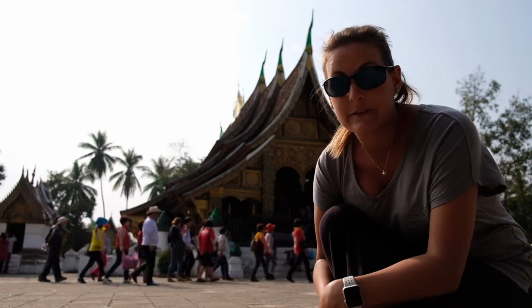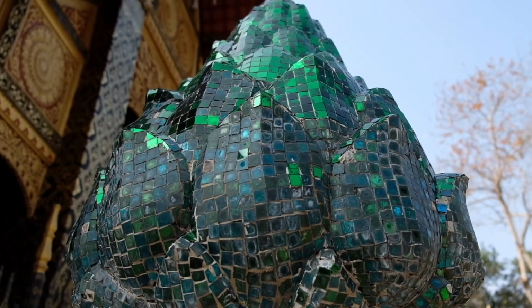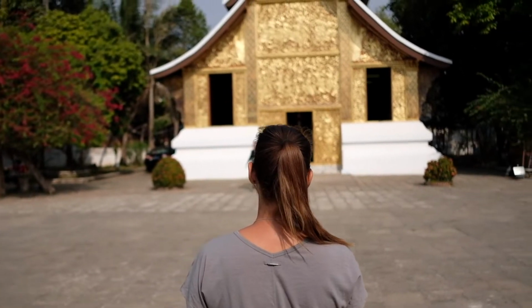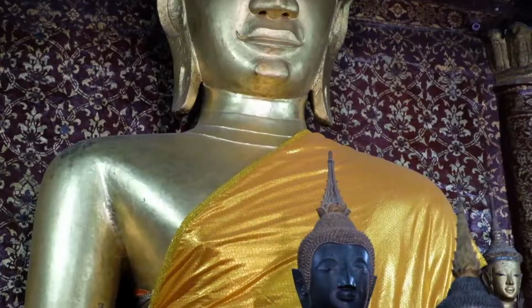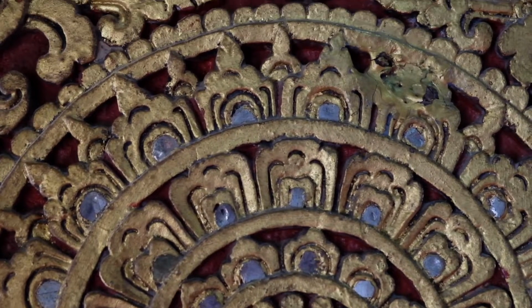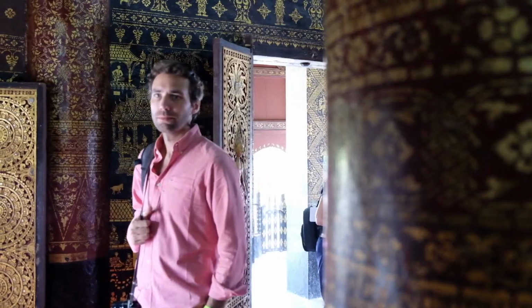Really quiet when we arrived, and then the tour group started turning up, which is a bit of a shame. This Wat is actually built on the site of a 1560s chapel, which I guess is again from the colonial era, used really as a Buddhist Wat since then.